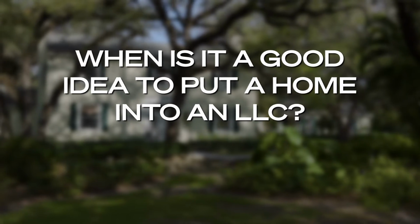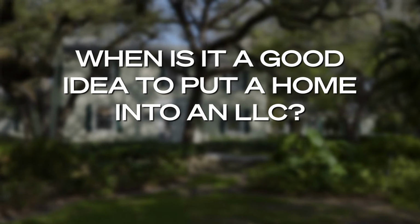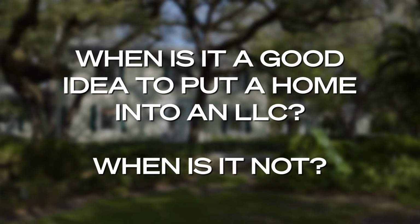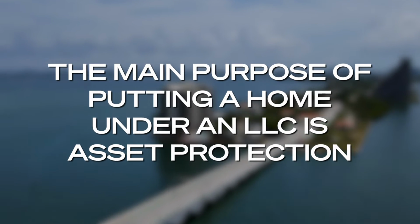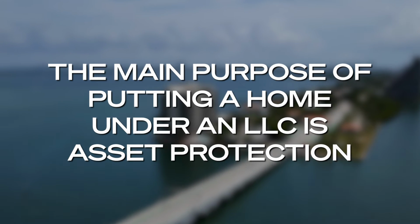So there's some folks that call me and say, hey Sep, I prefer to put this property in an LLC. I've heard it's a good idea. When is it a good idea to put a property into an LLC, and when is it not? Yeah, so an LLC, in my opinion and based on my experience, is a superior vehicle than an actual corp. An LLC is a great vehicle in order to keep real estate.